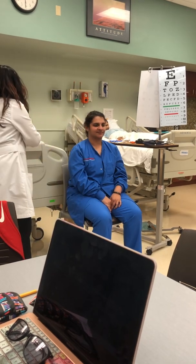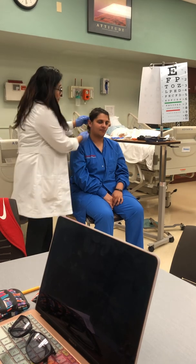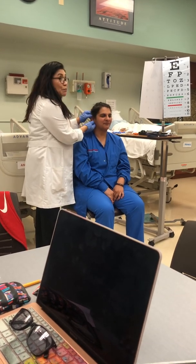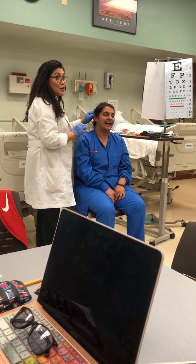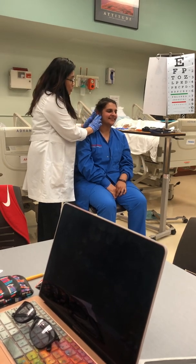Then I'm gonna proceed to her ears. You're gonna try to put the pinna down, right, to see if there's any pain. You can also palpate, or after inspection, you can also palpate the auricle. For the adult, you're gonna do upward and backward. You can also try to feel a little bit of the tragus part, all right? Do you have any pain in all those areas?